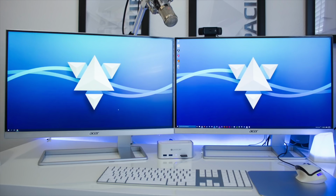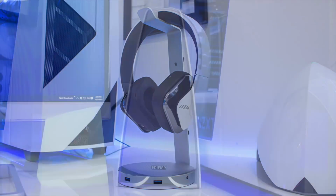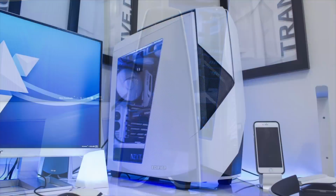Everything very, very white, a little bit of blue thrown in there to add some color. Got a subtle blue RGB light strip behind his desk and glowing inside his PC. But let's take a closer look, because his headphones, are they angular and geometric? Check. Off to the right is a subwoofer? Check. His speakers in the naughty, angular? Check. You get the idea by now.